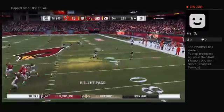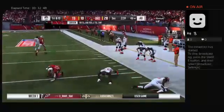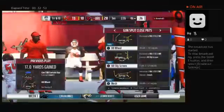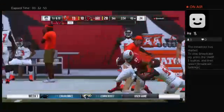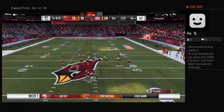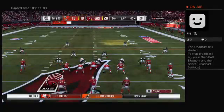Throwing now, Rosen on 1st down. He'll leave it for Hunt, complete. And he'll be taken down, but not before he gets into enemy territory. 17 yards on the pickup there. The drive will continue. It's a 1st down. So from Buccaneer territory now, it's 1st and 10 at the 46.